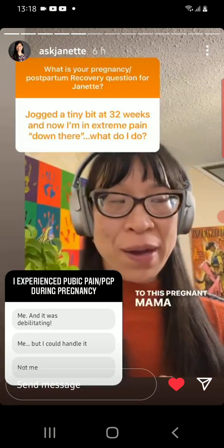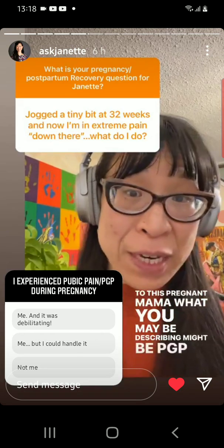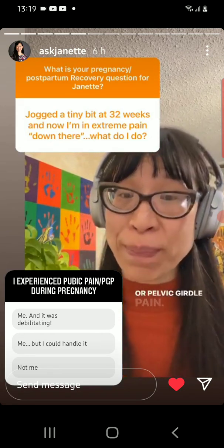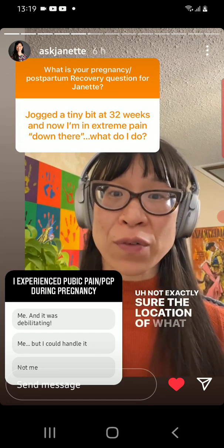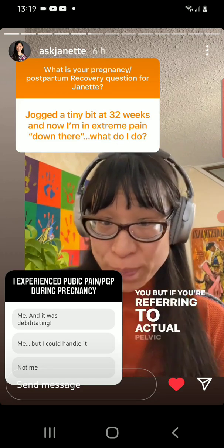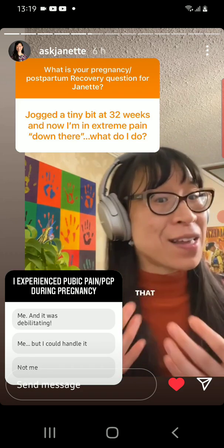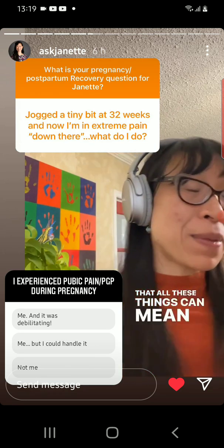To this pregnant mama, what you may be describing might be PGP, or pelvic girdle pain. Not exactly sure the location of what down there means for you, but if you're referring to actual pelvic floor heaviness, that is also possible. All these things can mean a couple things.